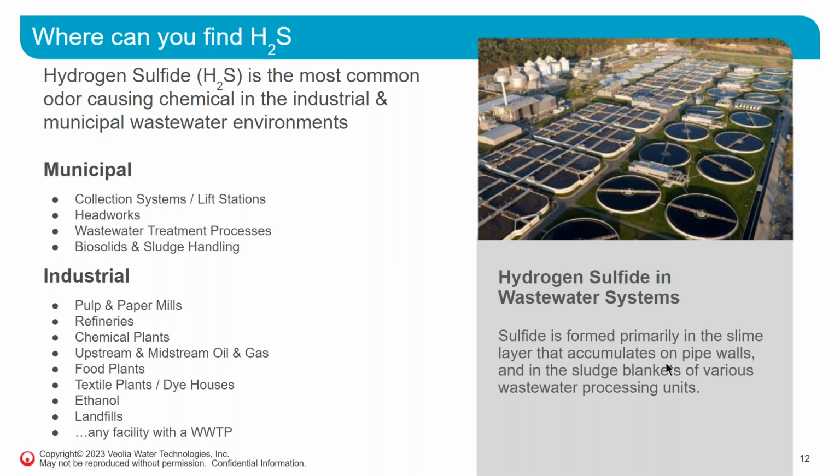In the industrial sector, it's much the same. It's found in most industries that produce a wastewater stream, such as refineries and chemical plants, pulp and paper mills, certainly the food plants, ethanol, even landfills. Bottom line, any facility that produces a wastewater stream can have H2S issues.